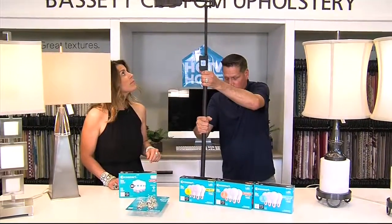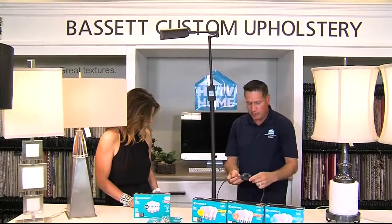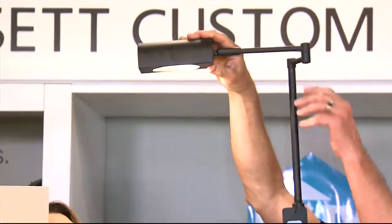And the last thing I wanted to show you today is perhaps this really great floor lamp here. And what I love about this one is this has a pedal. It has a place that you can turn it on and off on the floor just by pushing it. And look at that. This is a great task light. This is a great task reading light. And look at that LED light coming out of there. You can swivel it in several different ways.